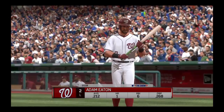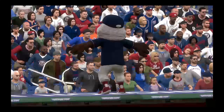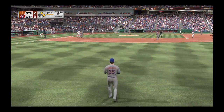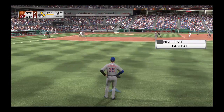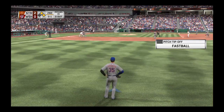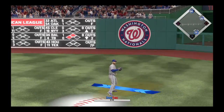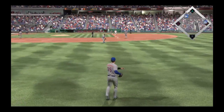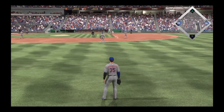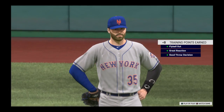In now is Adam Eaton. He went hitless last night in a game where his Nationals could push across only one run. Center fielder Adam Eaton batting 7th. Make a play and hold him right here. Let's go. Ready with the 0-1 pitch. Fly ball out to straightaway right. You got it, Vaughn waits on it. He makes the play. Runner tags and heads for third. And the throw from right will not be in time as he takes third on the fly out.